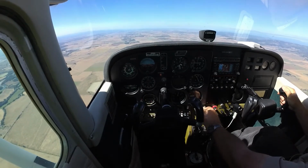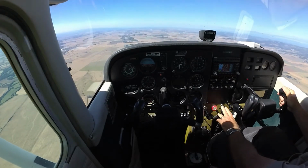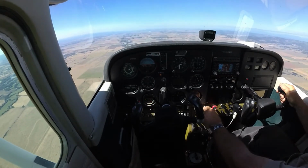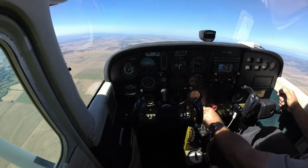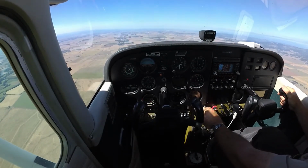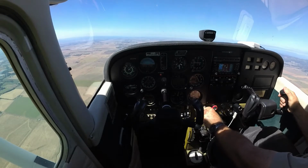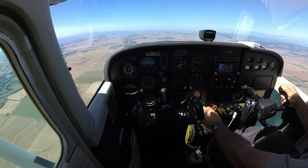We'll add a little more power up to about 2,000 RPM. And then we'll go to 40 degrees of flaps because this older Cessna has 40 degrees. So now here we are, we're flying on, and at this power setting we'll be at about 55 to 60 miles an hour. And that's within tolerances for what the Airman Certification Standard says we should be above stall.